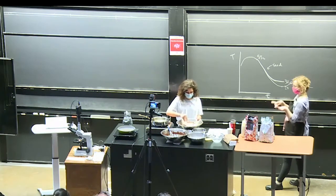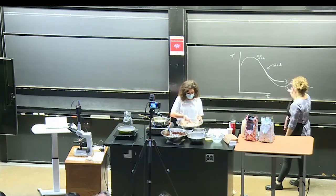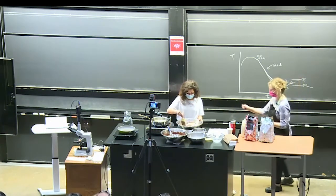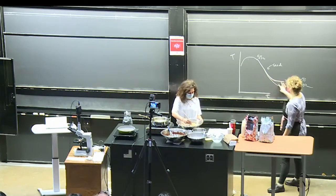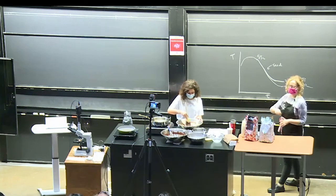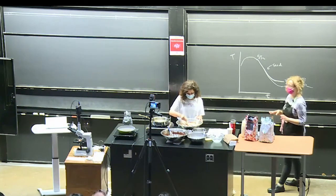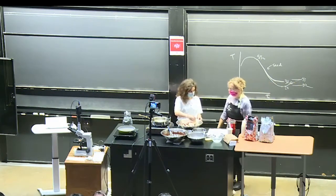You quickly heat it back up to like 31, and you're melting out the bad crystals and only the good crystals remain. When you see people doing it on a marble slab, that's what they're doing. They're taking a third of the chocolate, putting it on the marble slab, crystallizing it, and then melting it back into the slightly warmer chocolate. Does that make sense?